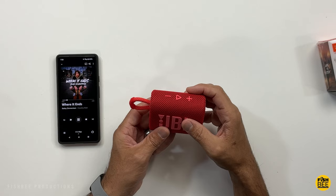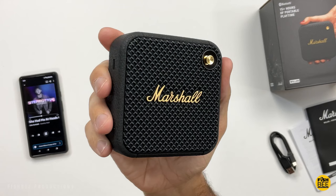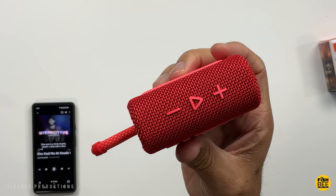You're also going to get better battery life on the Marshall Willen at about 15 hours versus only 5 hours on the JBL Go 3. The Marshall Willen is also going to be a little bit louder, going up to 82 decibels versus 75 on the JBL Go 3. But to me, the most interesting part between these two is how the speakers sound compared to each other.